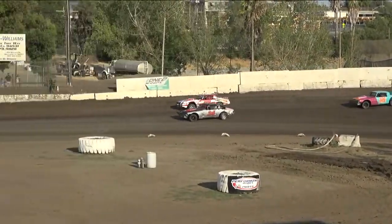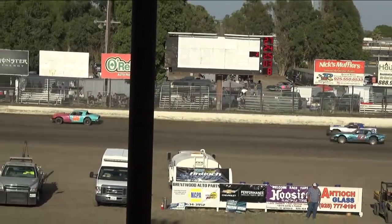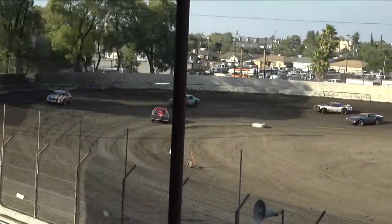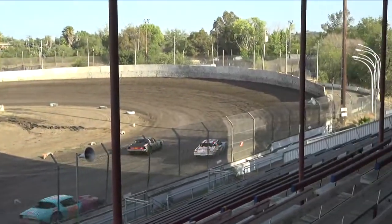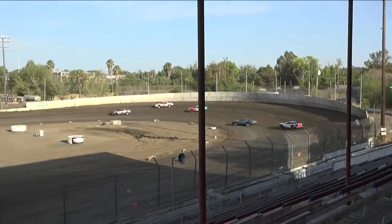It looks like he likes that lane. We have two distinct lanes, a high side and a low side, and it looks like McKenzie's going to shoot down again to the inside and try to get a run. As you can see, Zapatero is still going to slingshot off the high side. It looks like, oh, they're side by side as the white flag's out. At that line right there, McKenzie had the lead by about two feet as they crossed the line.